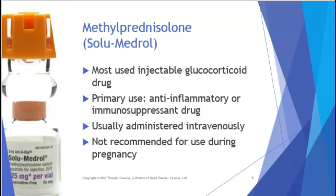So one of the bigger guns for anti-inflammatory is our methylprednisolone or Solumedrol, and it's the most widely used injectable glucocorticoid, and it is again used as its anti-inflammatory or immunosuppressant. And we'll see this often for our COPD patients that are coming in with inflammation in their lungs as a quick-acting glucocorticoid to help reduce that inflammation. It's not recommended for use in pregnancy.